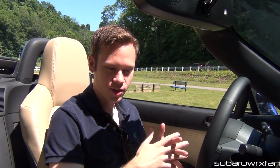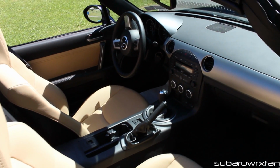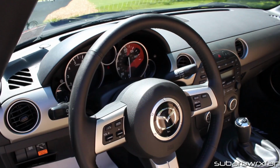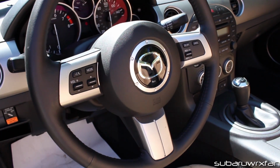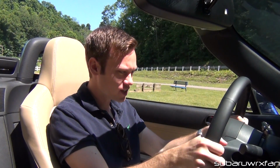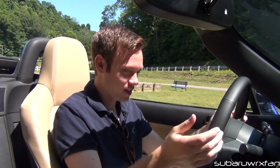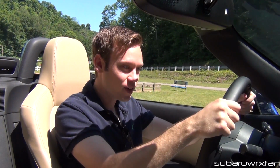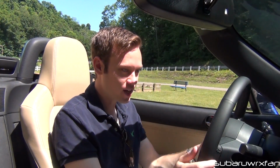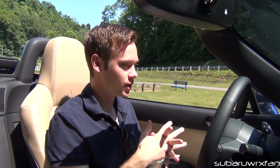So the interior of this car is simple but great. You have a nice leather wrapped wheel here that has these 3 spokes, and the spokes are a little high up to be comfortable in the 9-to-3 position. It's something I'm sure I can get used to, but the wheel isn't a particularly great design, doesn't feel that great in your hands. It's just a simple, thin, leather-wrapped wheel, but I can't really complain. It's basic, and that's just the way it is.